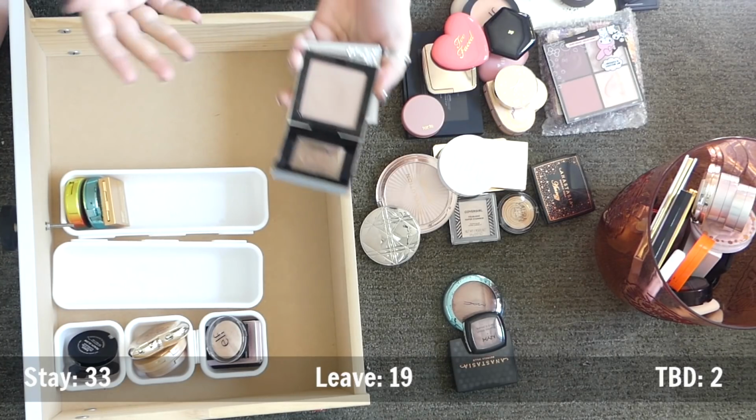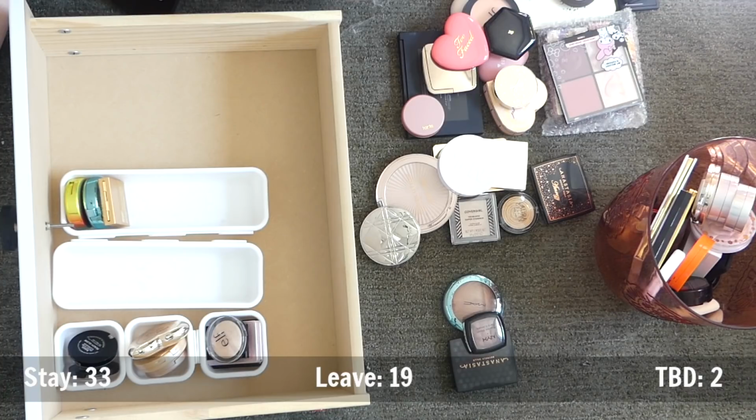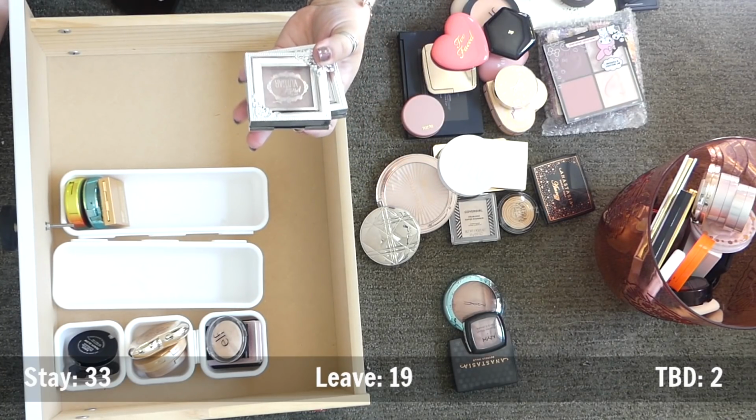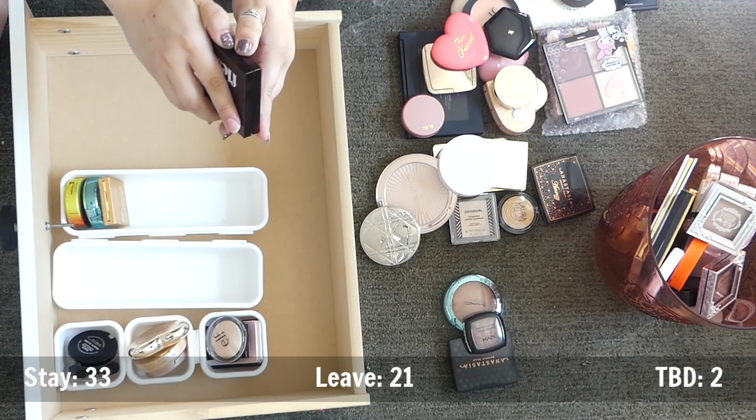And then here, I really liked these Pretty Vulgar highlights. They're really clunky, the packaging, but look at that dent in that one. Really gaudy, the packaging is gaudy, not the formula. Really pretty, but meh. As of right now, I'm not vibing with it.